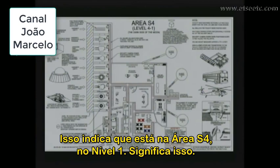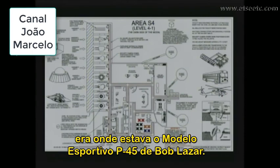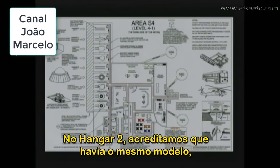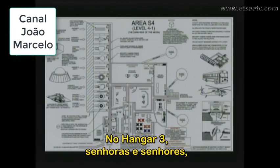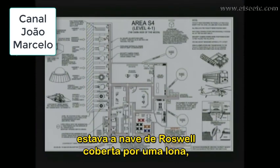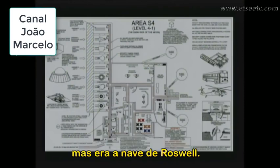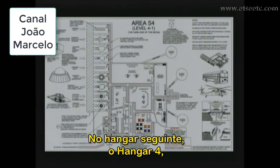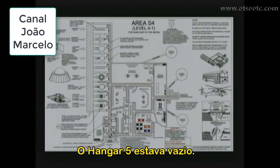That's the significance there. The first hangar bay, which is right here, hangar bay number 1, was none other than Bob Lazar's sport model, or a P-45 sport model. Hangar bay number 2, we believe to be the exact same vehicle, or possibly an ARV, alien reproduction vehicle. Hangar bay 3, ladies and gentlemen, was the Roswell craft, which was covered by a tarp, so Dan didn't get to see the entire configuration, but it was the Roswell craft.